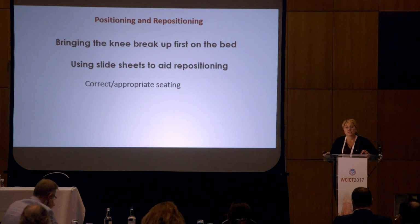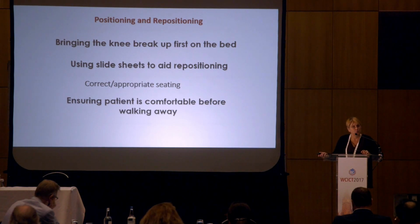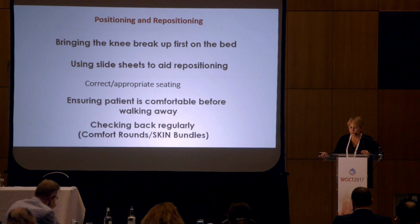To ensure things such as correct seating. If we plonk our lovely pressure-reducing cushions on top of a chair, the patient may feel very unstable in that chair, and they will wriggle around and move themselves into a more comfortable and stable position. So if we get the positioning right in the first place, we're less likely to induce these injuries. And ensuring that the patient is comfortable before we walk away from them.